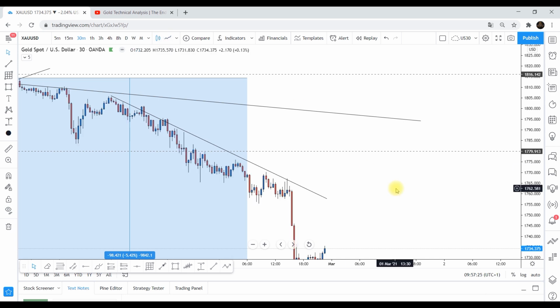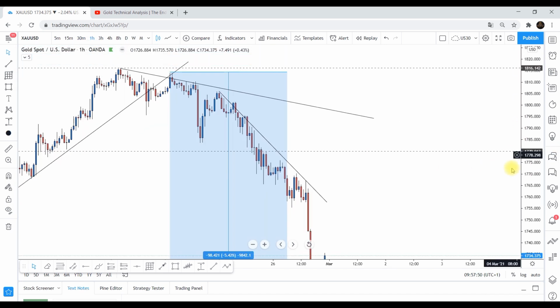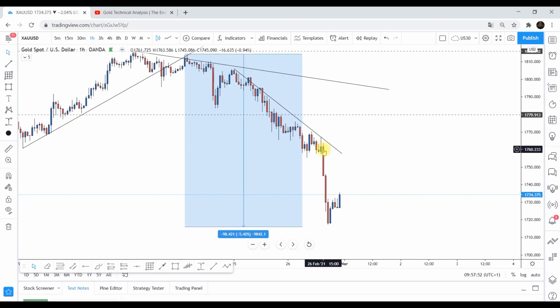So even if you miss the shout out in the public Telegram group or Instagram, even if you look at the chart, you could trade this. If you don't know how to trade this, well, send me a message and I'll explain, because this is the simplest thing to trade.